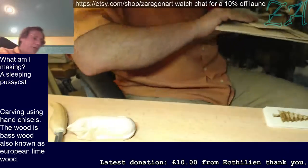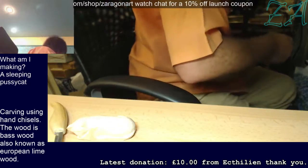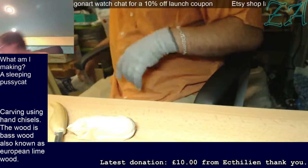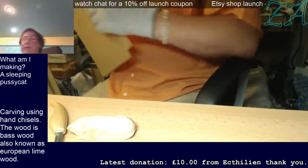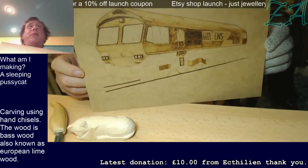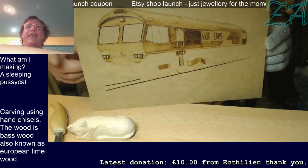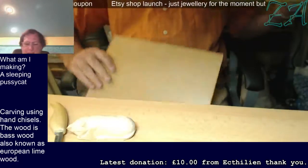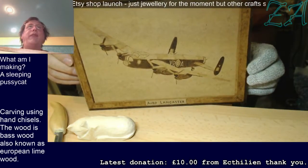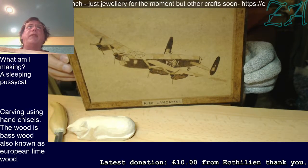So given that you've just seen the train, if we switch crafts, well, actually, we've talked about trains, trains, planes, and automobiles. That's a practice piece that I'm in the middle of, and I've not finished yet. So that's a train. You'll see this again in a moment. Another practice piece that I did right at the start when I first started streaming. That's obviously a World War II bomber, the Avro Lancaster.